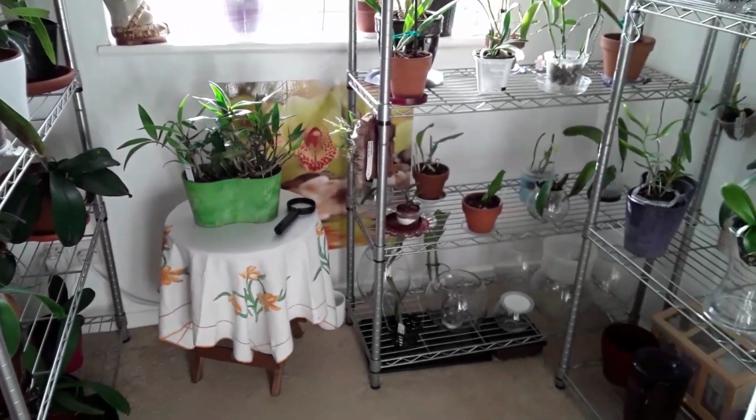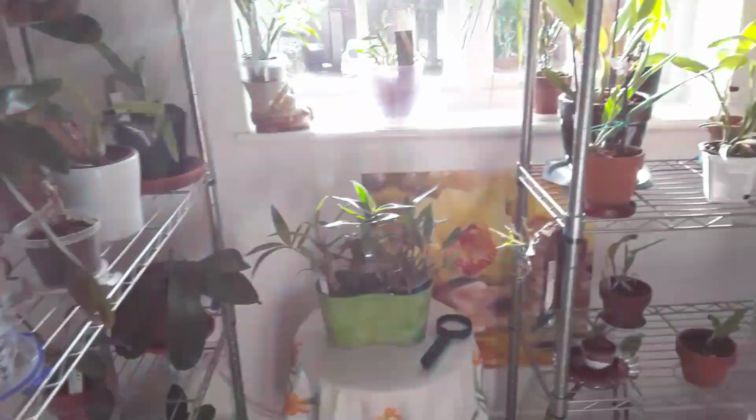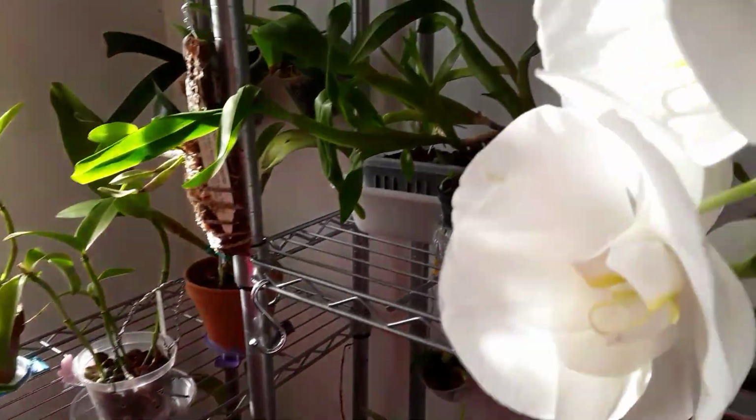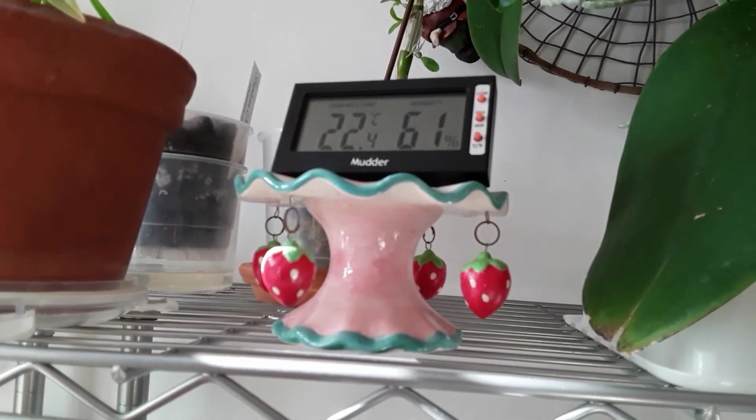So we're into the grow room now, and I'll just turn this fan off. Let's just wander over here first and just see what the temperature is. 22, and it's 61.